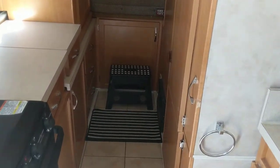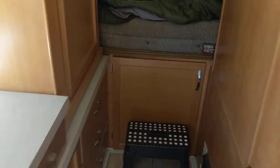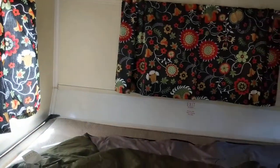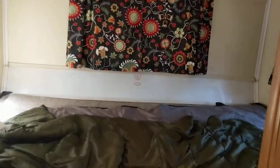So we've got this hallway. Put this stepping stool here because it's a little high up to the bed. So this is another separate queen-sized bed. This one has, well, two windows and this curtain for privacy in this area. So this is what we consider the master bedroom. I mentioned the cabinetry beneath, lighting, plugs down here. There are quite a few plugs all around for when you're plugged into electric.